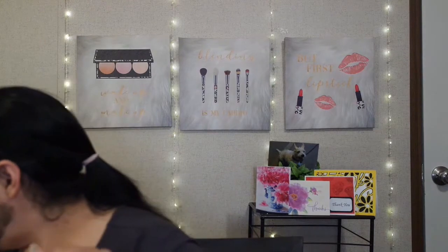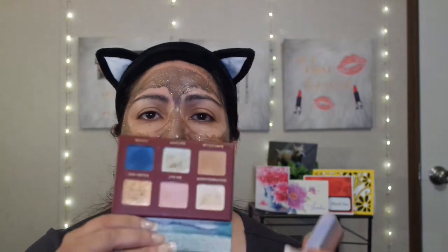So that's W. W are my Wander Beauty palettes. I got the Wondrous one and I got the Seascape. I have more, but I just grabbed these to show you the color stories in these. I love the shimmers in these. I love the color story in these. Love the formula. Wander Beauty is one of my favorite brands.